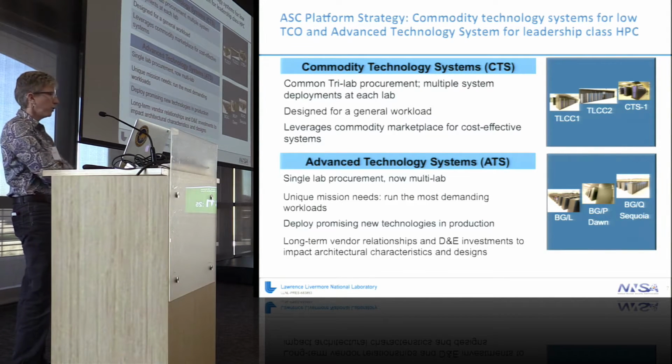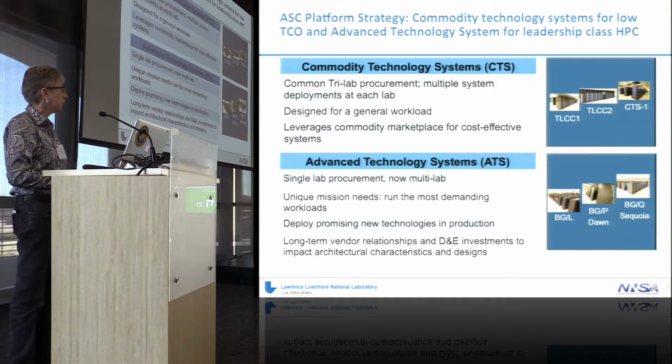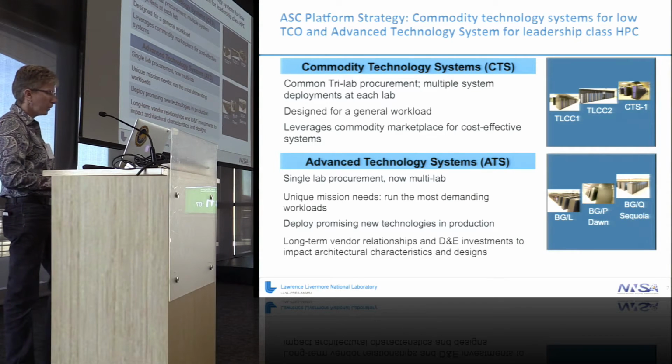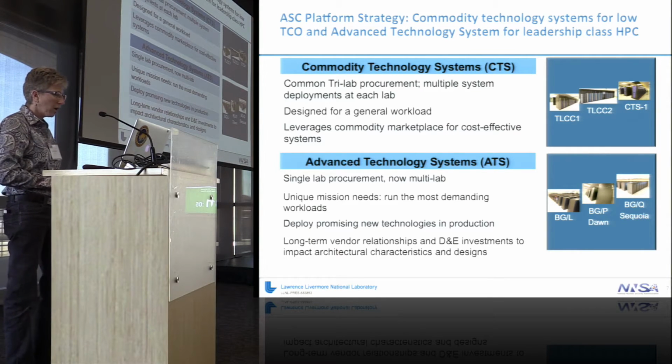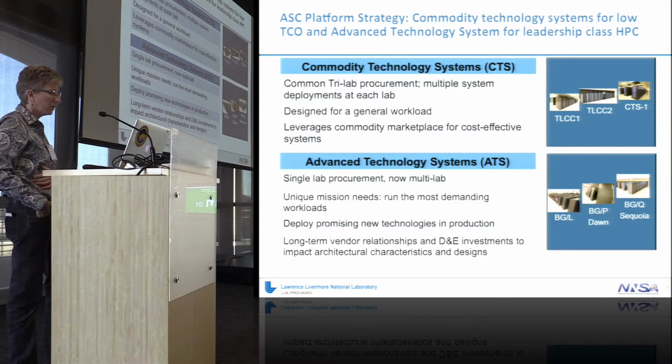These clusters are built using a scalable unit building block model, allowing us to build clusters of multiple sizes for use in different environments and different use cases. We run a common Linux software stack, the TriLab operating system stack, or TOS, across all of these systems. By leveraging a common hardware platform as well as a common software stack across the 3 labs, we were able to achieve great economies of scale.